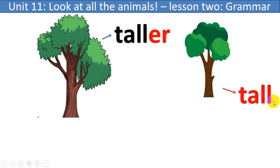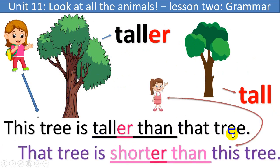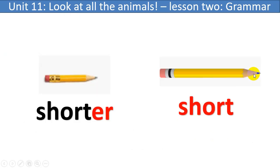Taller. Tall. Okay? You can say, this tree is taller than that tree. Or you can say, that tree is shorter than this tree. Good job.